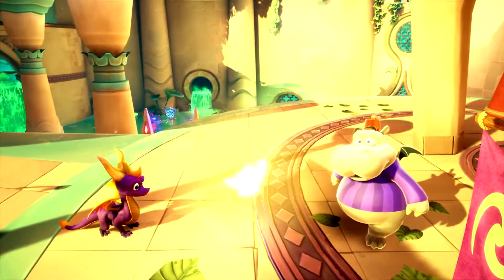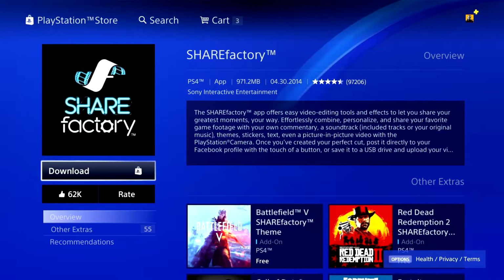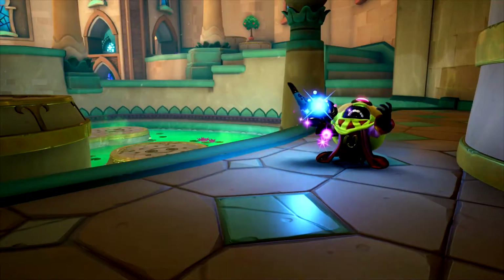Next we have Share Factory. Share Factory is basically like a Sony Vegas editing software built into the PlayStation 4. I recommend that if you want to do content creation. I'm not going to talk too much about it right now. But if you want to do content creation, Share Factory is the number one way to go.